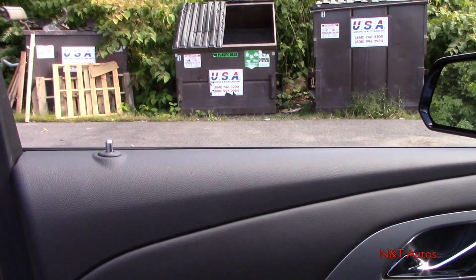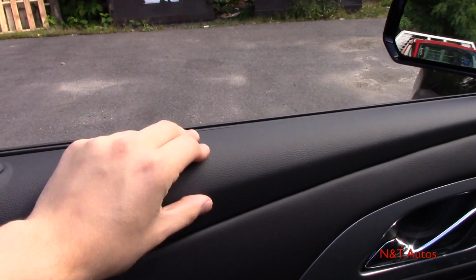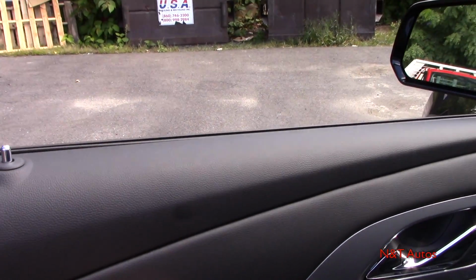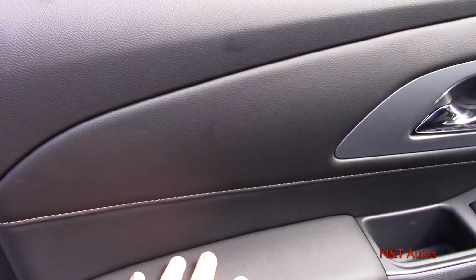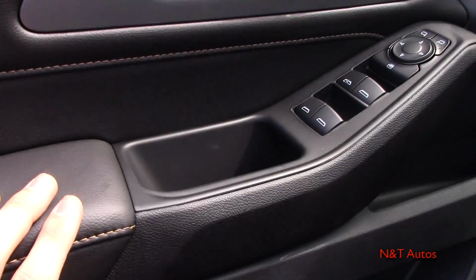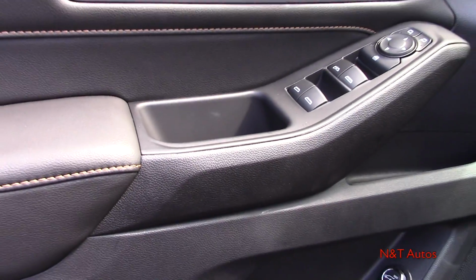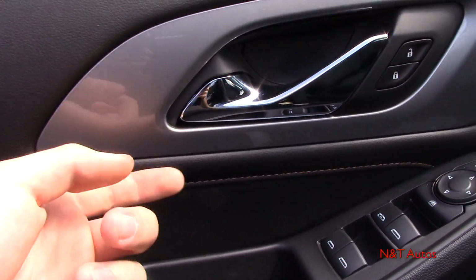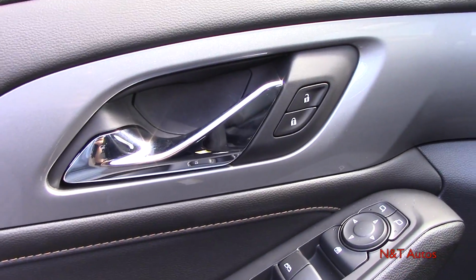But let's go ahead and start here on our door panel. Nice soft touch materials even up here. Not super soft, but it's definitely nice, soft to the touch. You have even softer materials over here and where your arm's going to rest. And some nice sort of saddle colored stitching as well. Gives it a really good looking accent. So a little bit of metallic gray accenting over here and some chrome where your door handle is.